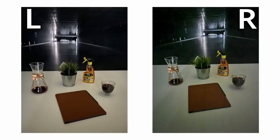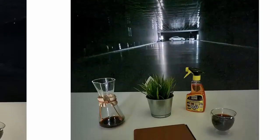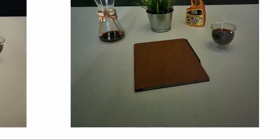Low light, wow. I mean, the image on the left, for sure. Look at the noise and stuff on the image on the right. This is so noisy, the image on the right. The image on the left wins. Slow motion.